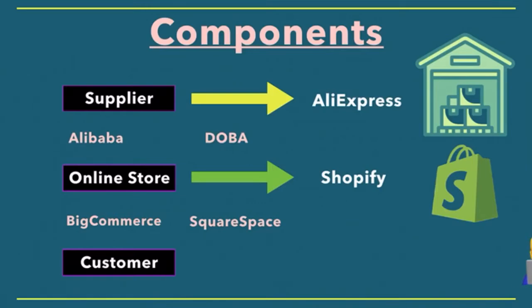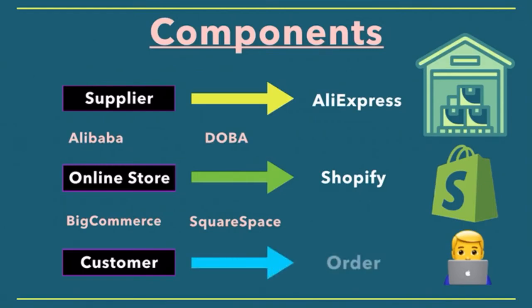Finally, the customer, the most important component of dropshipping, who will place an order. After an order is placed, you will get a notification and you will transfer it to your supplier who will ship the product. You only need to pay your supplier when a customer makes the payment.